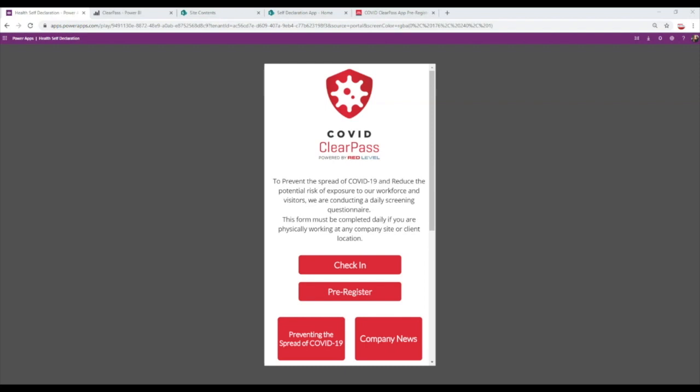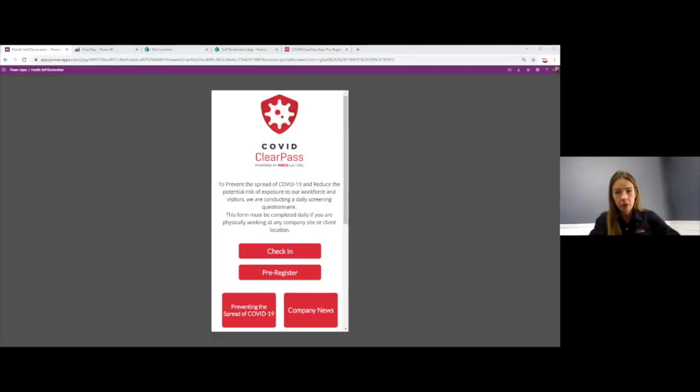Okay, so then that can tie into the next question. With your app, does it have to tie into a door system if they're just looking for the temperature and health screening?